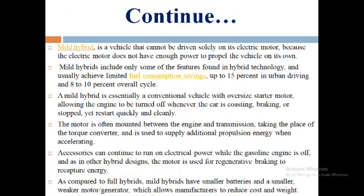Then the second type by hybridization is mild hybrid. It's a vehicle that cannot be driven solely on its electric motor because the electric motor does not have enough power to propel the vehicle on its own. Mild hybrids include only some of the features found in hybrid technology and usually achieve limited fuel consumption savings of up to 15% in urban driving and 8 to 10% overall cycle.